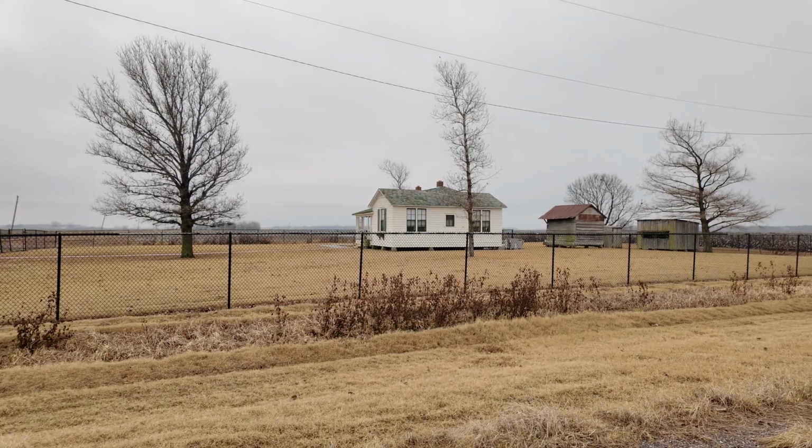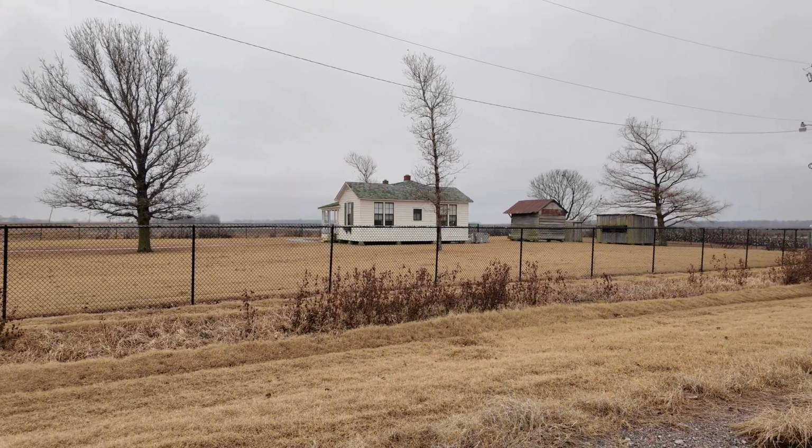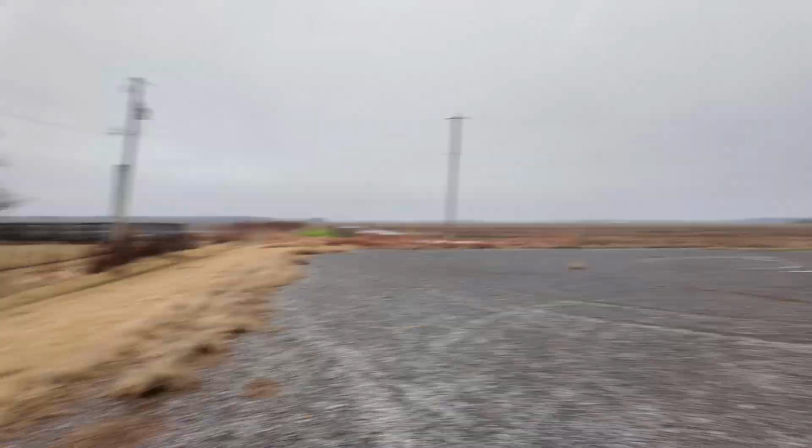Roseanne Cash comes back every year and visits the house. He said a lot of country music artists come here. It's like a mecca, just to come sit here on the porch and hear stories about Johnny Cash. All right, let's head back to the museum and see what's going on there.